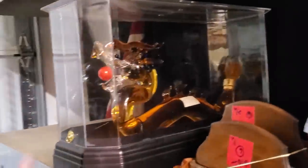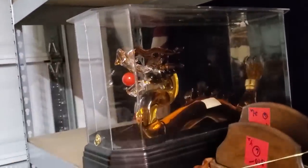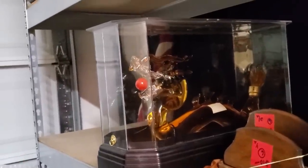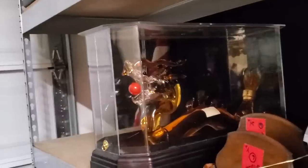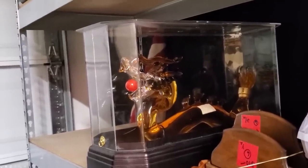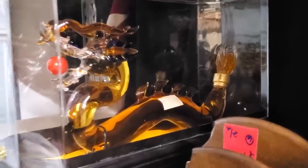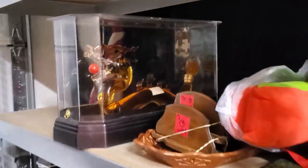And then this, you guys never saw me buy this. This is actually cognac in a glass dragon bottle. I picked this up from a local dealer here in Vegas, and I'm not quite sure what to do with it, because shipping this would be kind of a nightmare, and it's alcohol and all of that. So I have to figure out what I'm doing with this guy. But I'll do something with him.